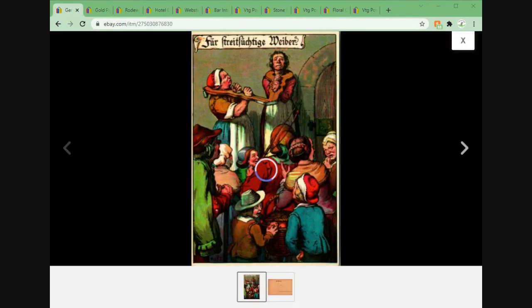And finally, we have the torture for arrogant women. And you can see they're all with their fists and their collars there. So yeah, all those very interesting, unique content. They show up relatively often, but not often enough that you're going to have much competition if you put these up.